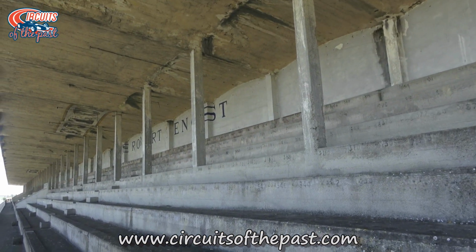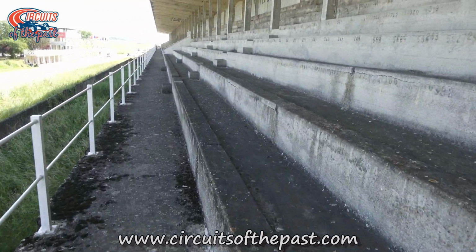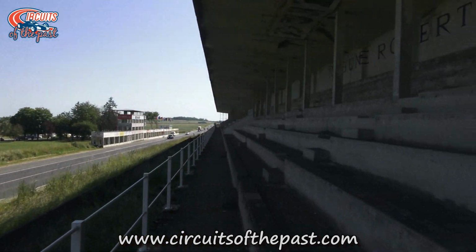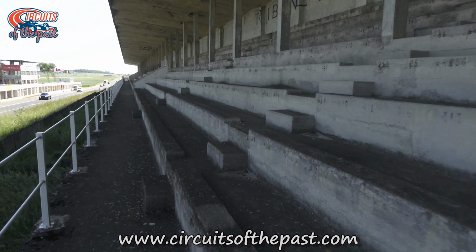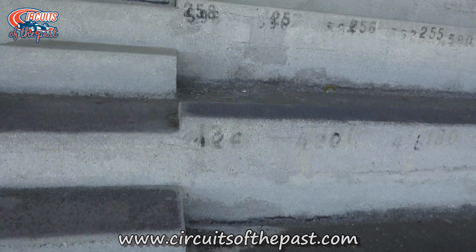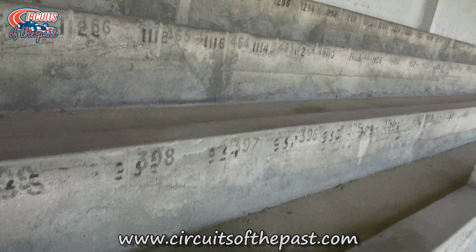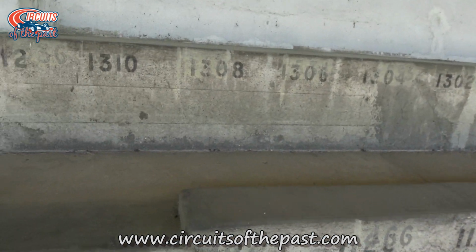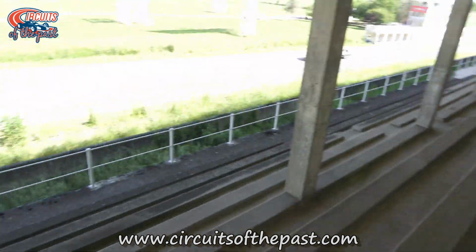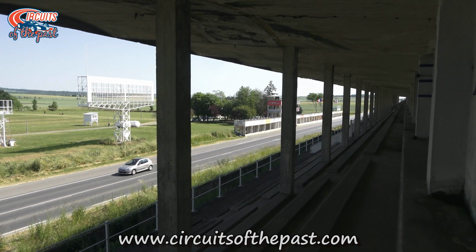These three stands are all named after French racing drivers. They are Raymond Sommer, Jean-Pierre Wimille and Robert Benoist. Besides being racing drivers, they all had something else in common too. During World War II, all three were active in the French resistance, so these grandstands are also kind of like a war memorial. From here we have a great view of the start-finish straight and the old pit lane.